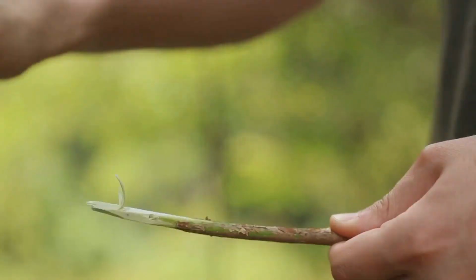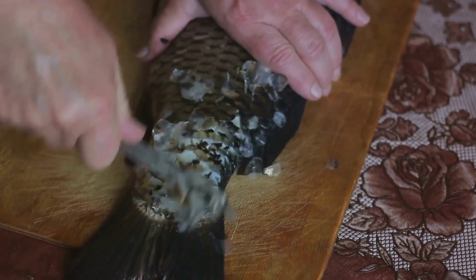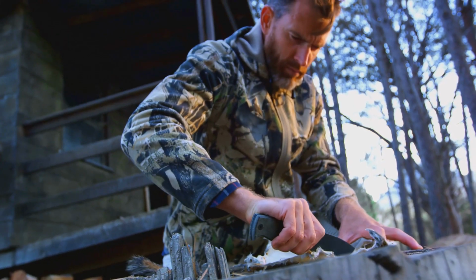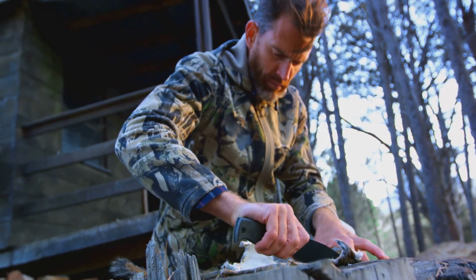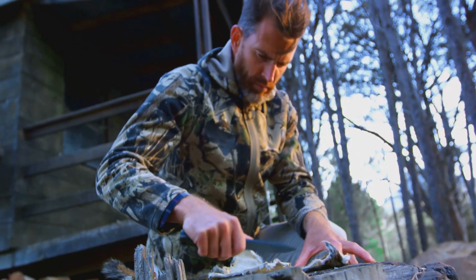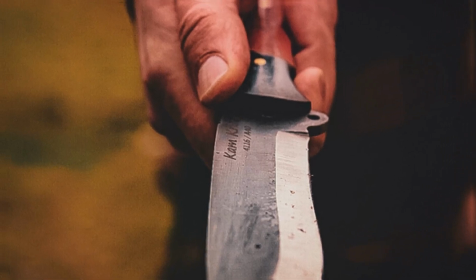Need to fashion a makeshift shelter or cut through dense underbrush? Your knife's got you covered. Got a fish to clean or a trap to set? Again, the knife comes to the rescue, and let's not forget that in the wilderness, a knife can also be a potent self-defense tool, keeping threats at bay. So you see, a good knife is just as vital today as it was in the Old West.